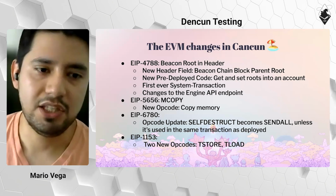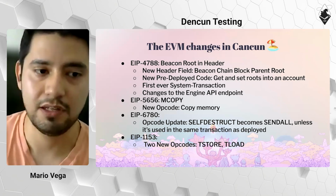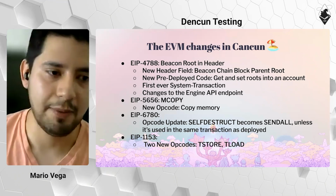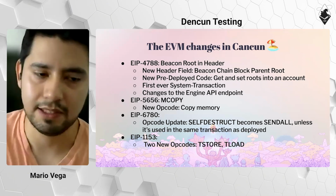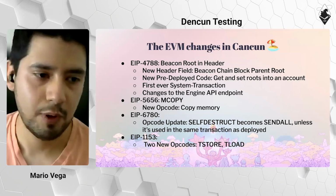Also, changes to the engine API because we now have a new header field. So we have to test this inclusion of the new field in all our tests. MCOPY, EIP-5656, is the new opcode. This is very similar to what we have been testing in previous forks. It's just a new opcode that copies memory from one place into another. A lot of tests were made for this.